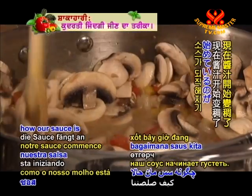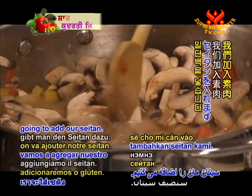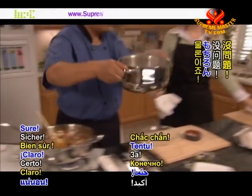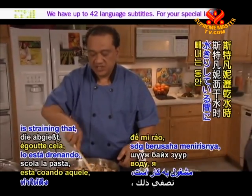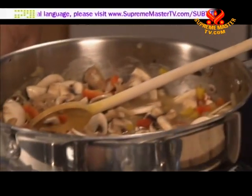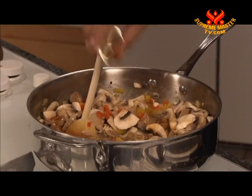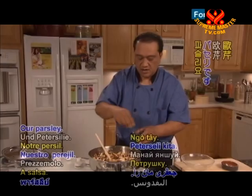Okay, you see how our sauce is starting to thicken now? Right when our sauce starts to thicken, we're going to add our seitan. And I think our pasta looks like it's about ready. So, Stephanie, will you strain this for me? Sure. Okay, and while Stephanie's straining that, I'm just going to finish off our sauce. So let's adjust our heat. To this now, I'm going to add our soy sauce. Our parsley.